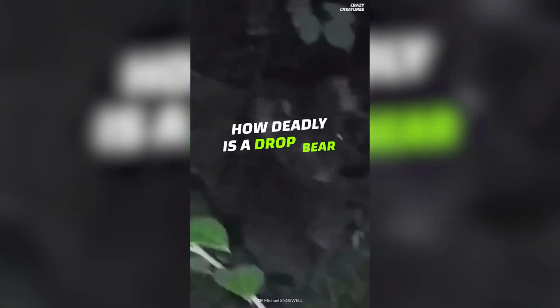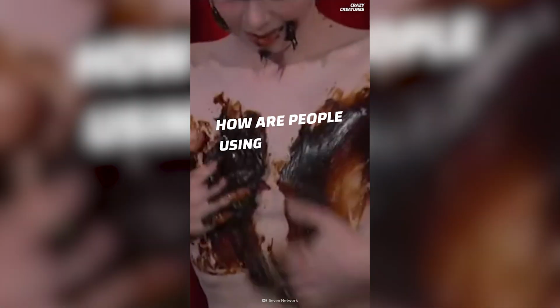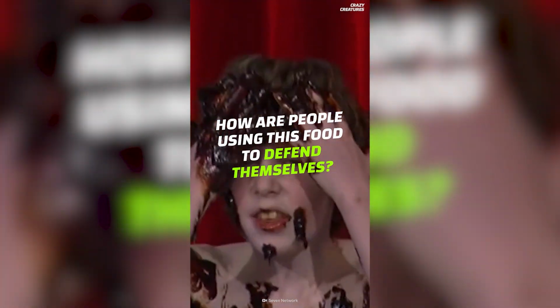How deadly is a drop bear attack? And how are people using this food to defend themselves? Let's go on a bushwalk and remember to look up because this is Australia's most notorious creature.